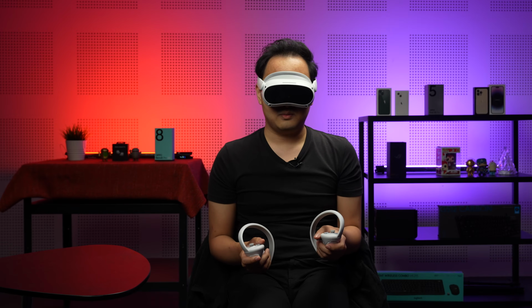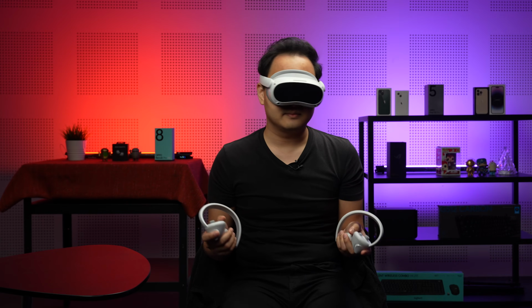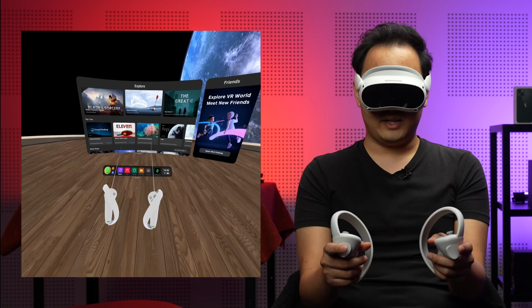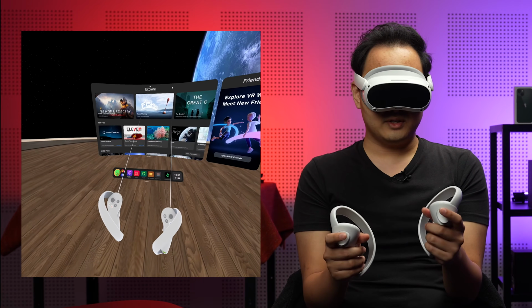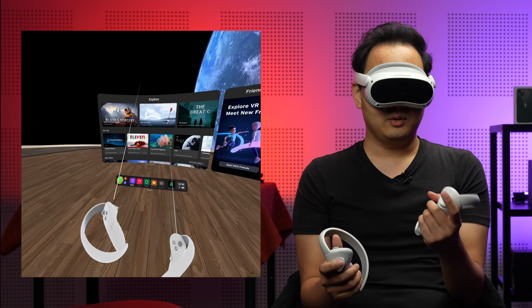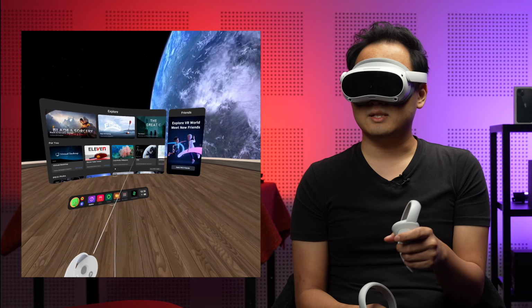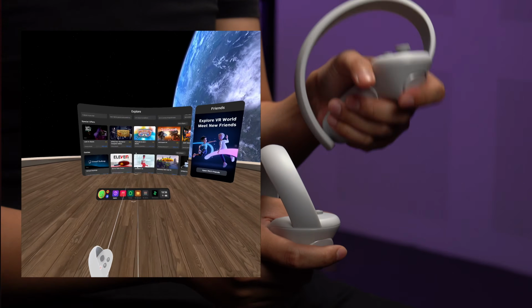So I get to choose whether I'm standing or sitting. I'm sitting. Alright, so this is the main interface. As you can see, the two controllers, on top of being able to use the joystick to scroll and interact, you can also point them at things, and then the trigger is sort of like your left click. So you can use it to drag stuff, and you can go up and down.